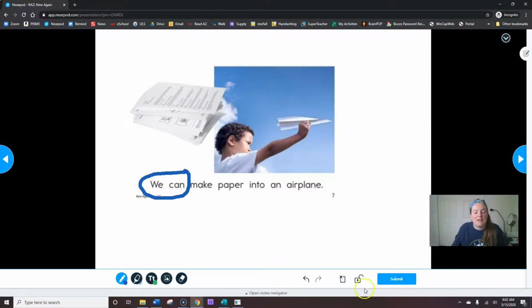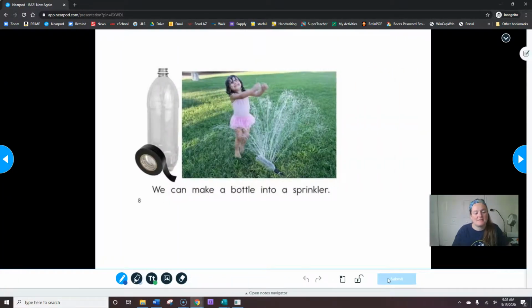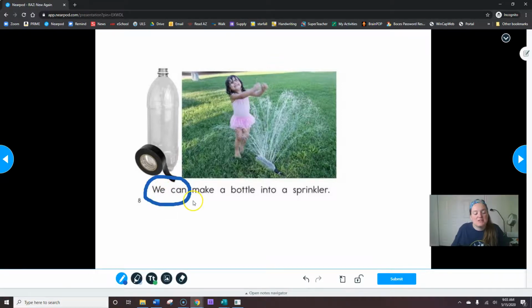Okay, we can. When you circle we can, hit submit. All right. We can make a bottle, so I'm looking at the bottle, into a sprinkler. Okay, read me these first two words. We can. Your turn. My turn. We can. We can make a bottle into a sprinkler.